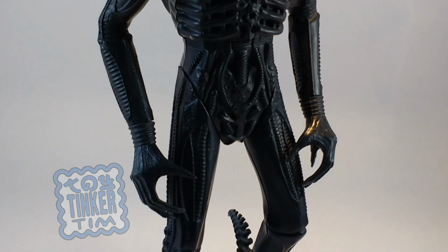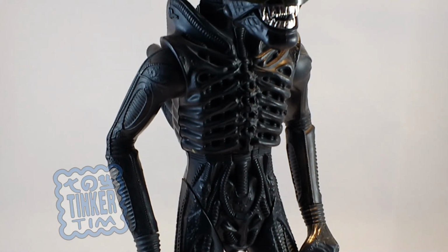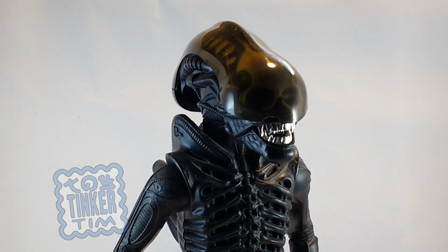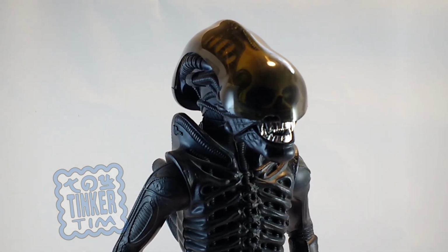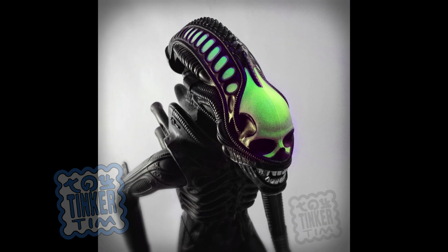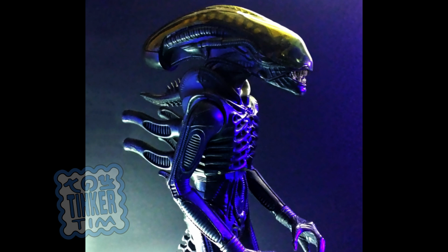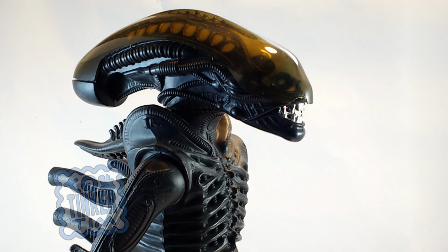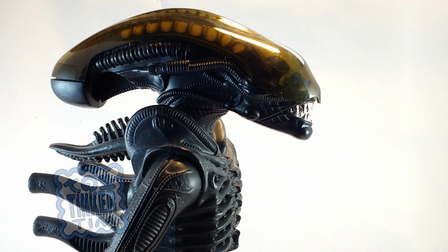Alien from Kenner, 1979. Great design. The figure is awesome because it's scary. It's made as a kid's toy, and it's huge. It's another very tall figure. Glow-in-the-dark skull here, plastic dome that goes over the head. Squeeze a lever at the back of the head, and his jaw, inner teeth come shooting out of his head. You can hang him from his tail. What else do you need to have to be an awesome, super cool vintage toy?